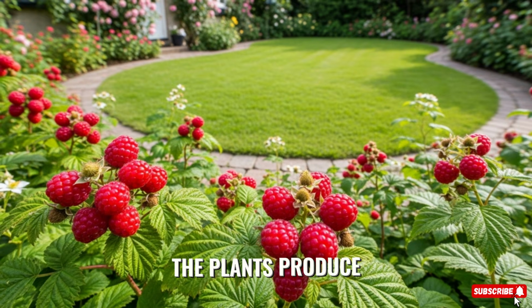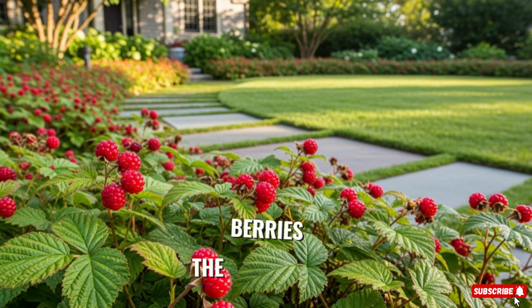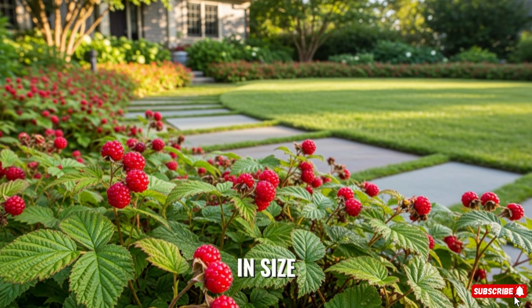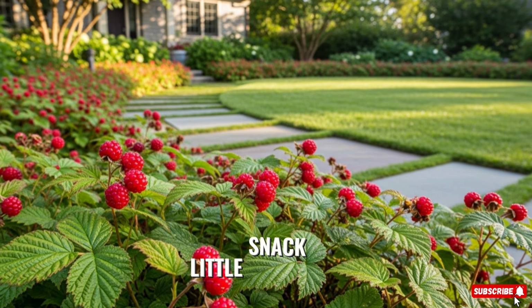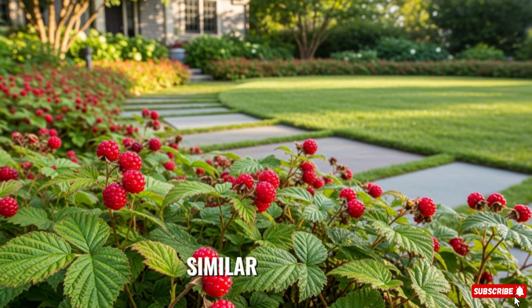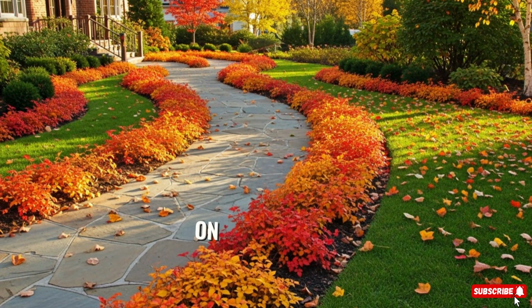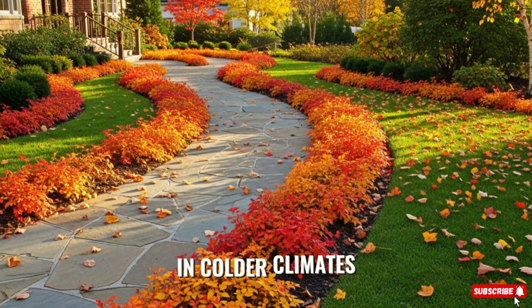The plants produce small edible raspberries that are delicious and nutritious. The berries are similar in flavor to regular raspberries, but smaller in size. They're a real treat if you're walking through the garden and want a little snack. The foliage is attractive, with compound leaves similar to other raspberry varieties. In fall, the leaves may take on nice autumn colors before dying back for winter in colder climates.